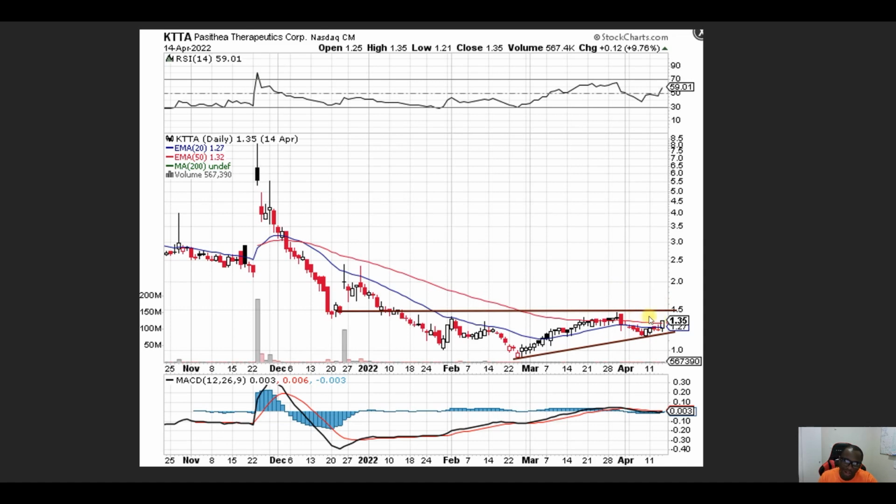So keep an eye out on that as well. KTTA, this one as well, volume is okay, it's more than 500,000 shares traded. RSI is 59% with our MACD tending to coil back up in positive territory. Right now I'm looking for price to break through the 50 exponential moving average into $1.50. If we break through $1.50 in whole, I'll expect price to really bounce, just like we did in this area during the November-December period.